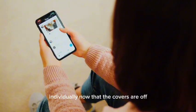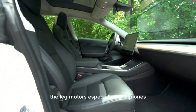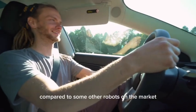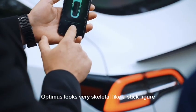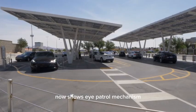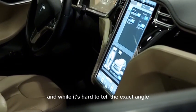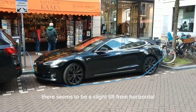Now that the covers are off, we can see the inner workings a lot better. The leg motors, especially the hip ones, look smaller and more streamlined than they did before. Compared to some other robots on the market, Optimus looks very skeletal, like a stick figure. The shoulder that was hidden before now shows its actuator mechanism, which is made up of 3 connected joints. The cable routing also looks well organized, and while it's hard to tell the exact angle, there seems to be a slight tilt from horizontal.